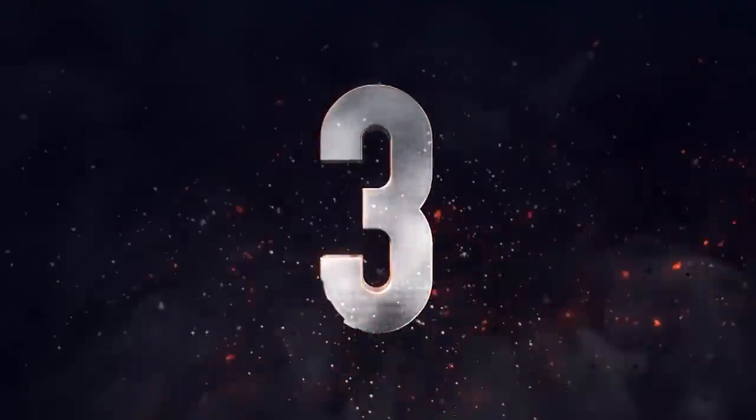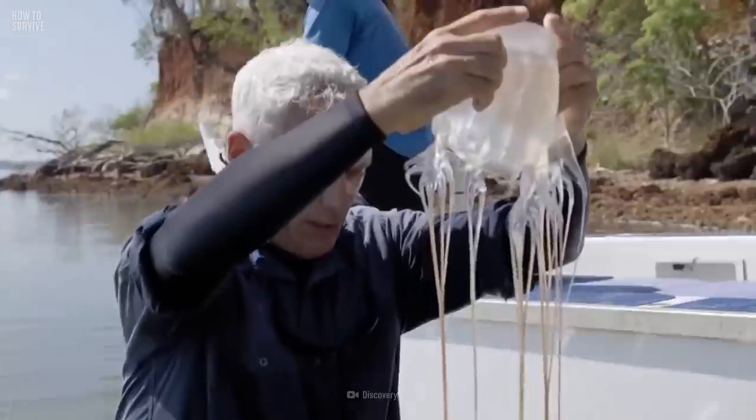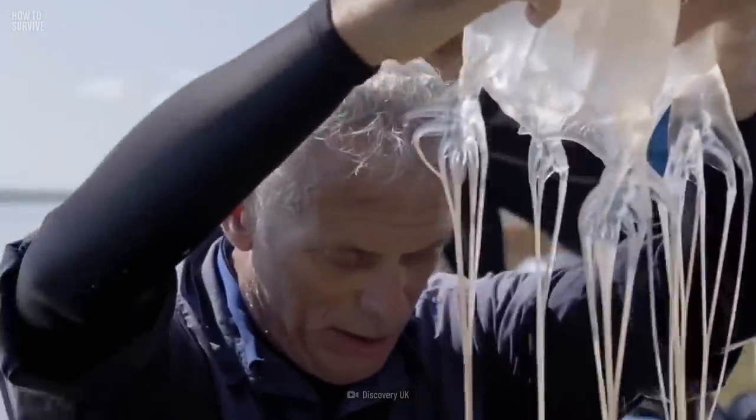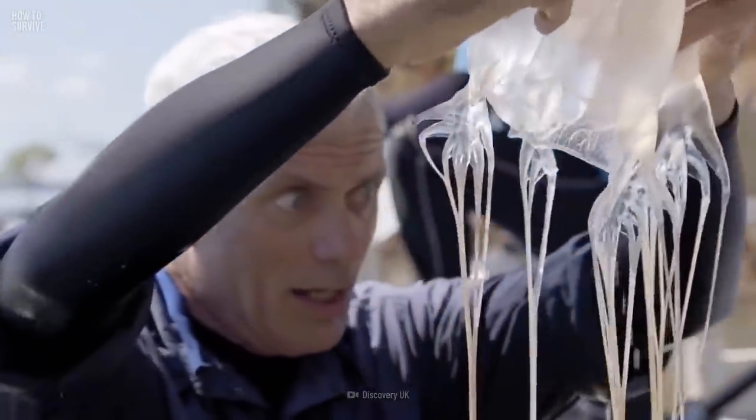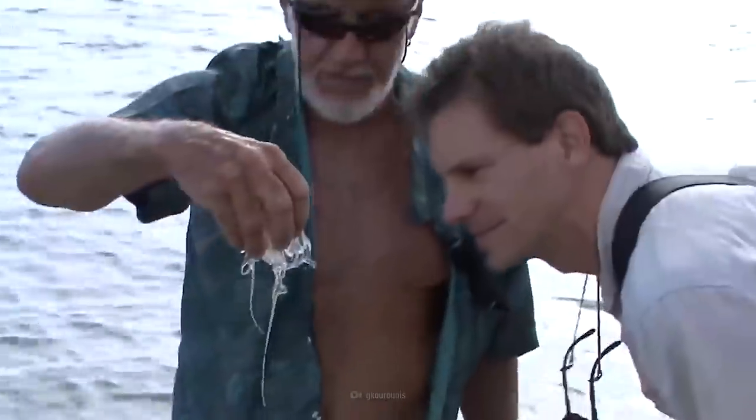Step 3, avoid them in the first place. Knowing the dangers of these creatures, where they live, and how they behave will go a long way in preventing this from happening. Box jellyfish can be found a few hundred meters offshore. They live in all oceans, some freshwater lakes, and ponds. The most lethal species are found in northern Australia. Scientists consider them to be the most venomous marine animal.